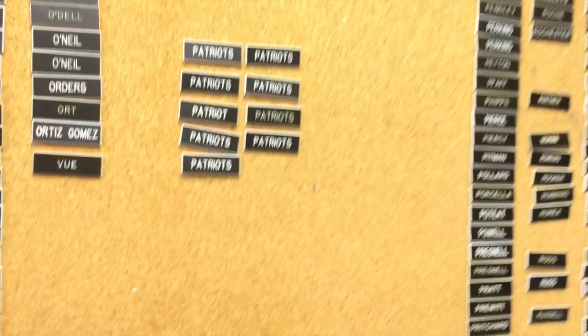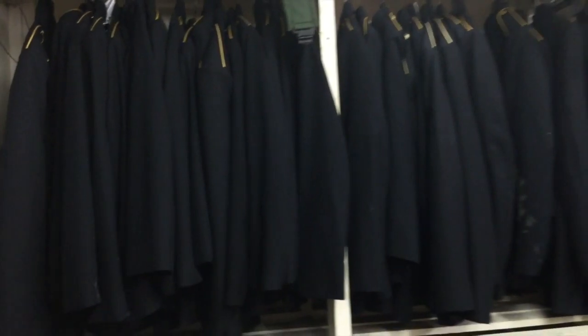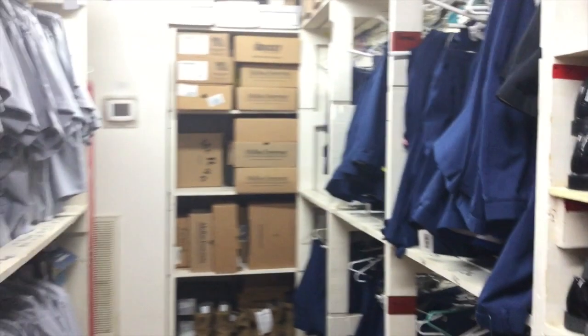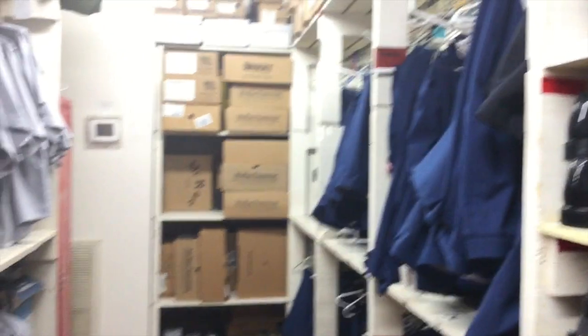If we don't have one in, you'll be called a Patriots until we get your name tag in that you wear in your uniform. You'll see over here, this is where your jackets are. So you'll get your jackets to go with your uniform. You get all of the accessories for your uniforms. Okay, and then here, you'll see these are where you get your shirt and your boots. Boots for the special uniform.